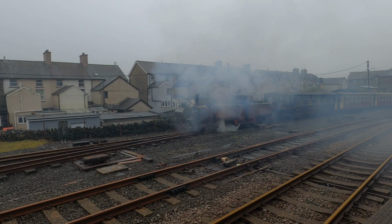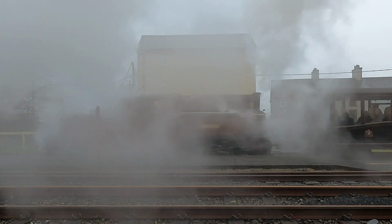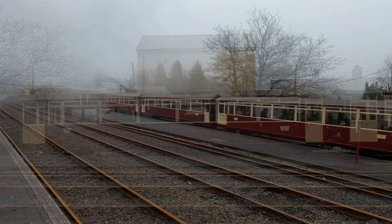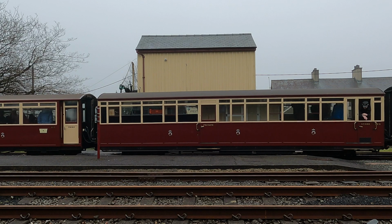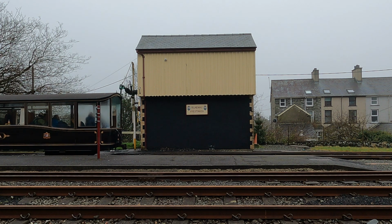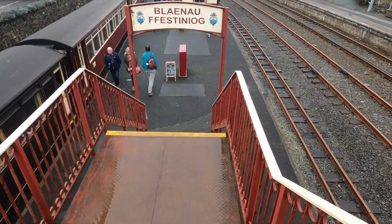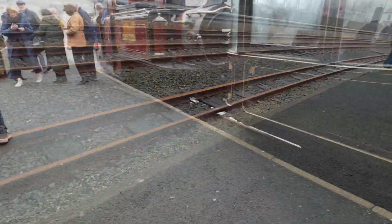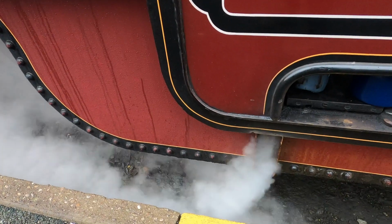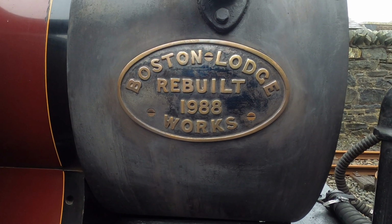I'm not quite sure why the train was held just off the platform, but eventually it drew forward. So let's hop over the footbridge and have a closer look at our train. Our locomotive today is number 10, called Merddin Emrys, which is the oldest double Fairlie locomotive operating on the line. It was originally built in Porthmadog at the Boston Lodge Works in 1879 and then rebuilt there in 1988.